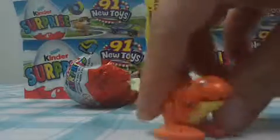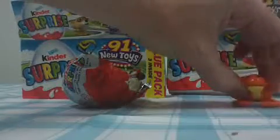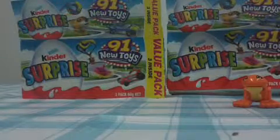Yay. Oh, hooray. It is a frog. Look at that. Fantastic. An orange frog. Let's put him over here and check on the next one. Yes, let's. Okay, here's mine. We'll move the chocolate out of the way for later on, hey? Okay. Here comes my egg.